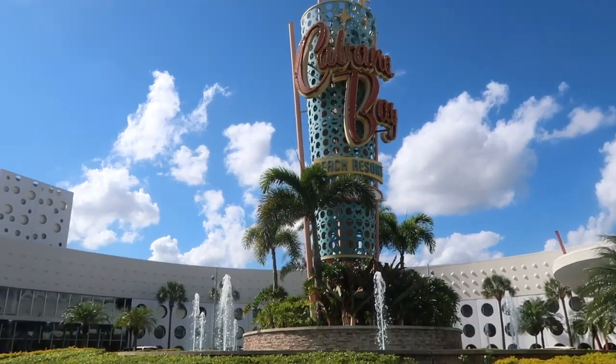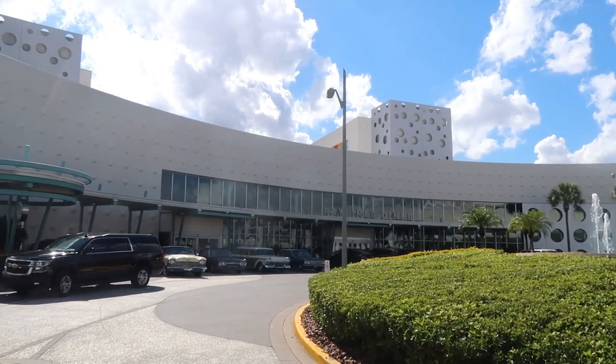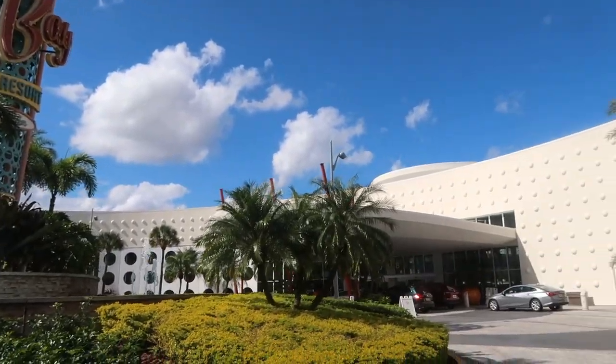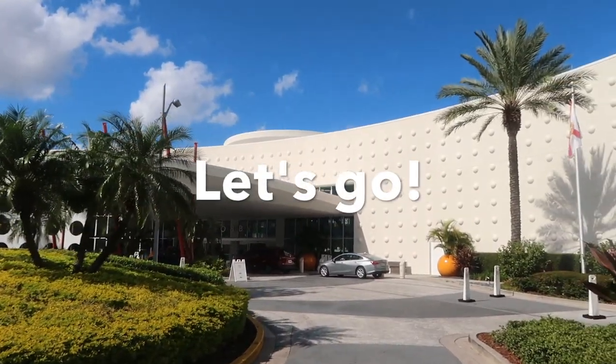Check out that shot of the entryway, and you can see over there is the diner, and there's just so many fun details. It is a massive resort. There's so much to see, so we're gonna get into all of it.